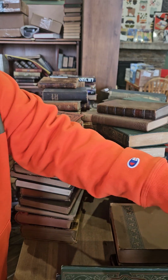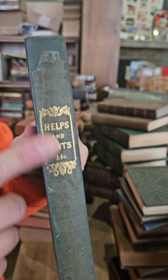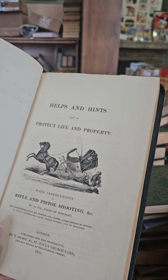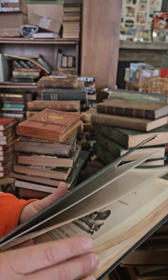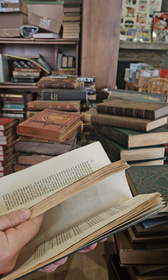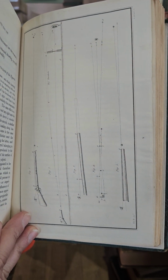Let me see if I can scoot some of these out of the way. This one's kind of cool. It's been rebound, but it has the original spine, or the spine cloth pasted over the new binding. Helps and Hints: How to Protect Life and Property, with instructions in rifle and pistol shooting, etc. 1835, published in London. Cool book on self-defense. How to keep yourself and your property safe. Oh, there's a little plate with rifle shooting.